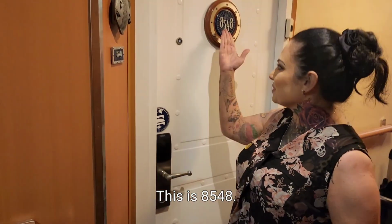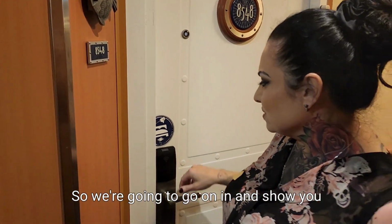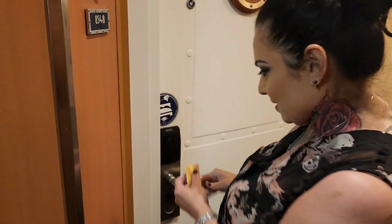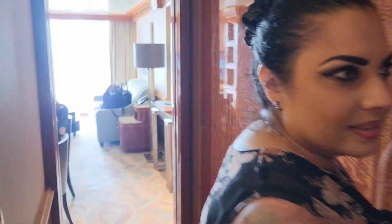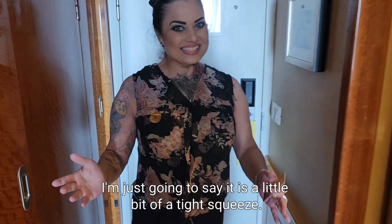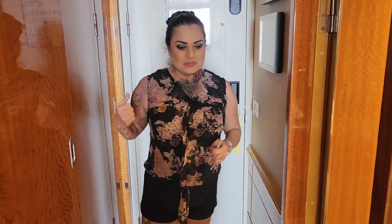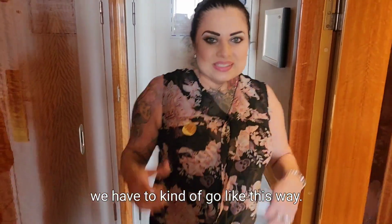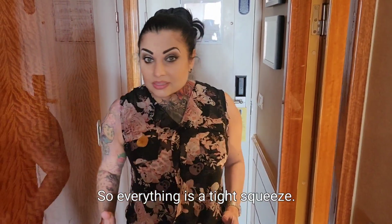Magic. This is room 8548. So we're gonna go on in and show you what's going on. As soon as you enter the room, it is a little bit of a tight squeeze. When we came in with our bags, we had to kind of go this way. So just be aware, it is a cruise ship, so everything is a tight squeeze.